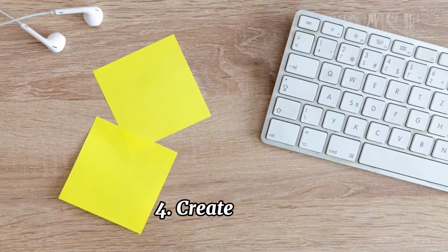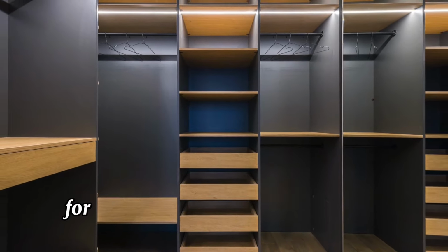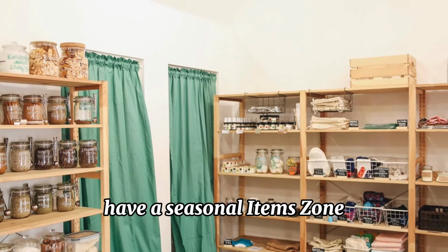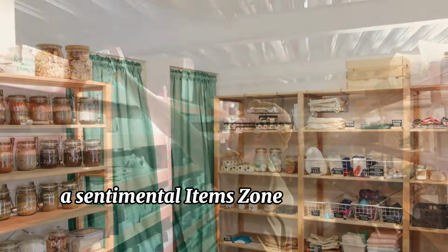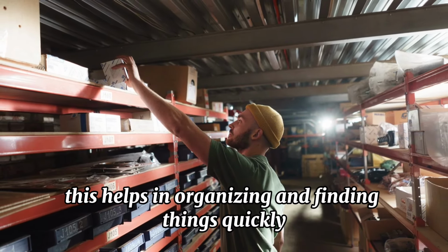4. Create zones. Designate specific zones in your storage space for different categories. For example, have a seasonal items zone, a sentimental items zone, and a tools zone. This helps in organizing and finding things quickly.